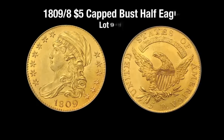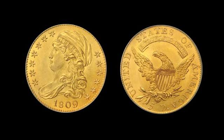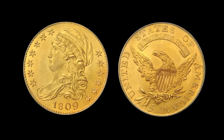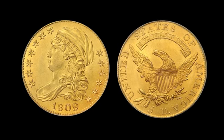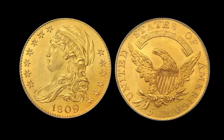The next coin is an 1809 over-8 capped bust half-eagle from the only die marriage known to exist for the 1809 dated half-eagle delivery. Mint records indicate that nearly 34,000 half-eagles were struck during 1809. Some of those coins may be attributable to the 1808 dated dies, and the original mintage of the 1809 over-8 as an issue might be as few as 20,000 pieces. This premium quality near gem, graded MS64 by PCGS, is among the finest known survivors. The strike is sharp, surfaces are smooth, and the color is a pretty orange-gold shade.